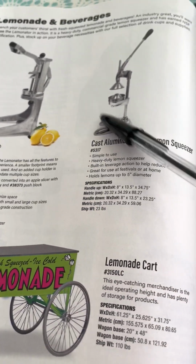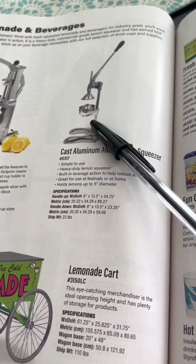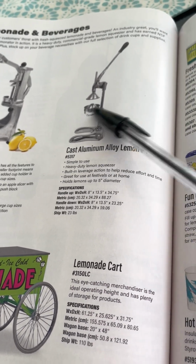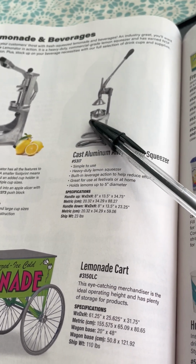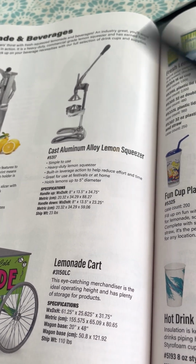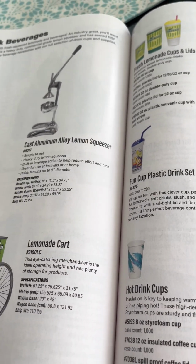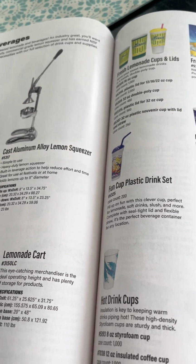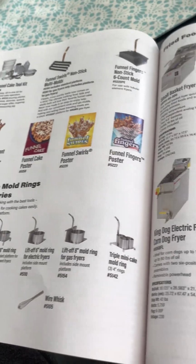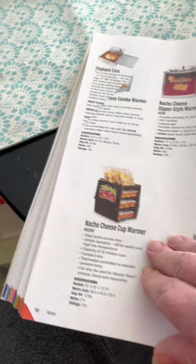You only got two pieces of equipment here for doing lemonade. I can't really recommend either one of the two. Now, I have used this. I bought this brand new from Gold Medal years ago. I don't like how the seeds and the pulp get trapped up in there. You got to dump it out all the time. It seems like the nuts get loose. You got to constantly tighten them. I'm just not a fan of that. I prefer the hand squeezer, if you will. And that's what I like much better. Man, they got so many products we can go over in depth and detail, and if you would like me to do that, please let me know.